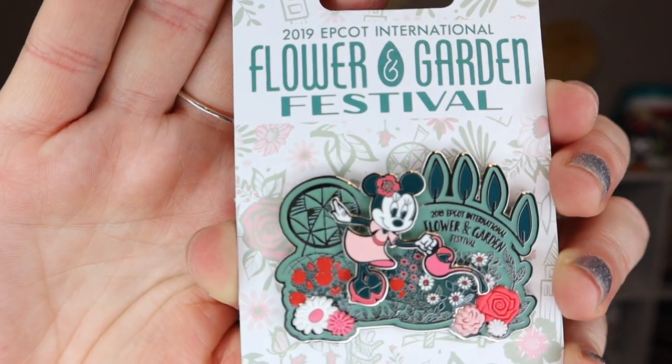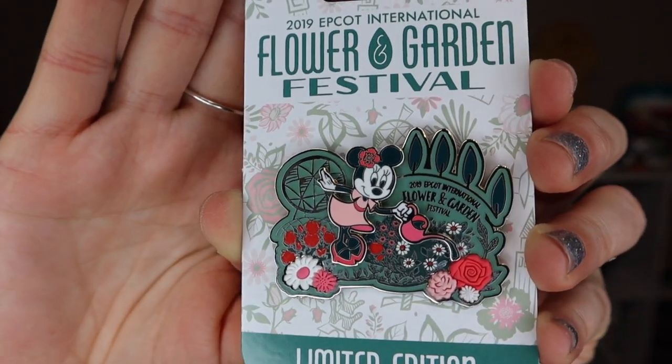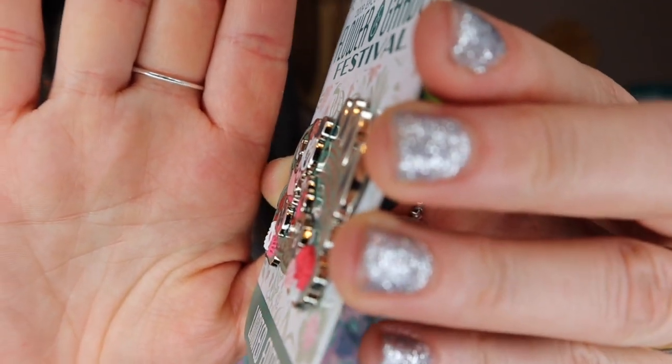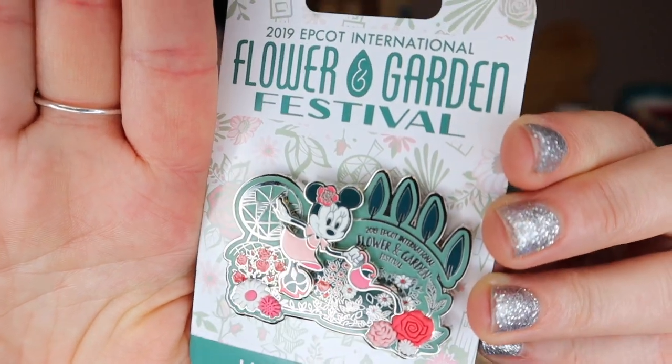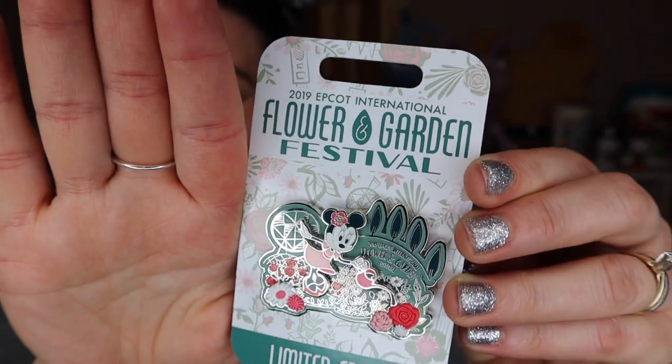I did purchase another pin from the Flower and Garden Festival. I was not planning to get this pin when we went there. I had looked at the merchandise online and it wasn't on my list, but when I saw it in person, I just got it. I thought it was so cute. It is Minnie Mouse and she's watering the flowers, and I'm not sure if you can tell on camera, but the flowers are almost like a rubberized element. So they're raised and it's just so neat. Something about the colors just really pops when you see it in person. And I'll take this off.